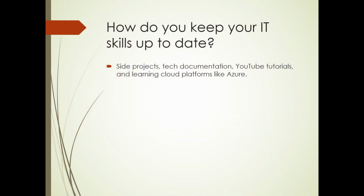This could be in your interview. I know I've definitely had this question come up quite a bit, not just for IT help desk but in other interviews also. How do you keep your IT skills up to date? I usually tell them I do side projects as personal projects. I look at tech documentation, read some articles, follow certain authors on LinkedIn or Stack Overflow, just to be in the loop, basically. I look at YouTube tutorials. I feel like that's my main source of learning new stuff, new environments, new languages, and I also practice what I learn hands-on or in person. I'm currently trying to learn platforms like Azure and Oracle. So that would be my answer.